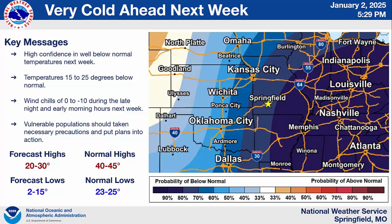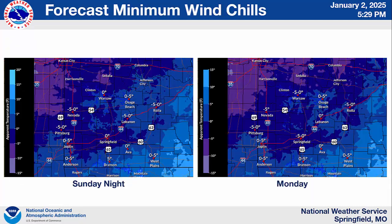And with the wind chill, as I mentioned, it will be a bit windy. The wind chill could be up to 10 degrees colder even than the low temperature. So keep this in mind, something to prepare for now. Make sure that you have all of your precautions taken to keep yourselves and your pets warm, and vulnerable populations should have extra care taken to protect them during this period as well.